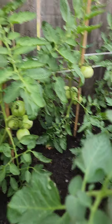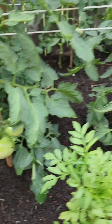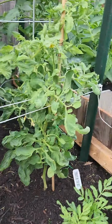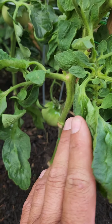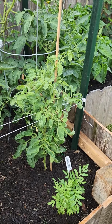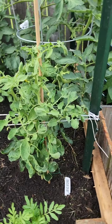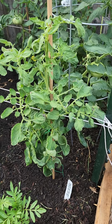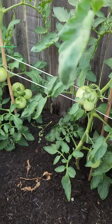Tomatoes. This little plant right here has one lone tomato on it. I'm going to wait till that one grows, and then I'm going to pull this plant because it's half the size of all the others. And if it's only going to grow one tomato, it's just a weak plant, and I'm not going to keep it in the garden. I'll pull it out. Plus, I have so many more tomato plants I can plant in its place.